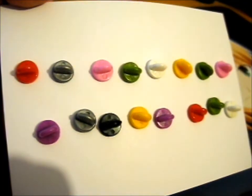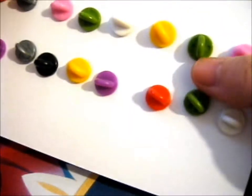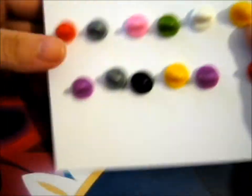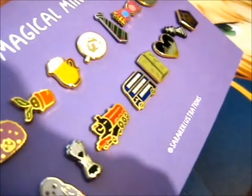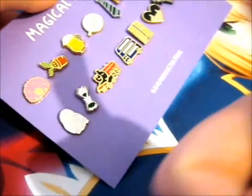Anyway, by the way, she did color code the pin backing slightly. Like, for instance, Pygmy Puff, it's got pink backing. The Mandrake has a green backing, Butterbeer's got a yellow one, and so on and so forth. I think that's pretty neat. Not that someone will really remember which backing goes with which after they put it up, but there we go. Nice touch. Okay, so that was me looking at this for a while.